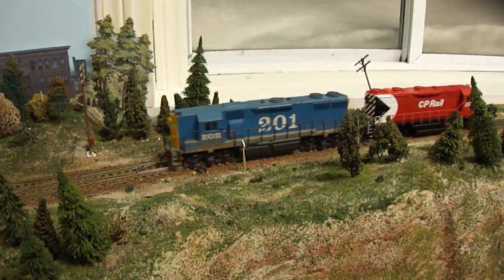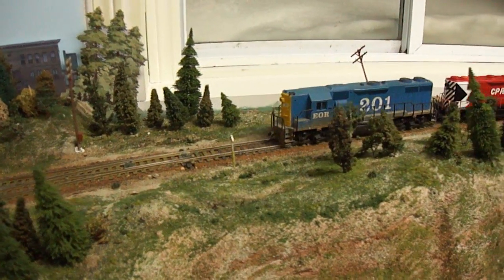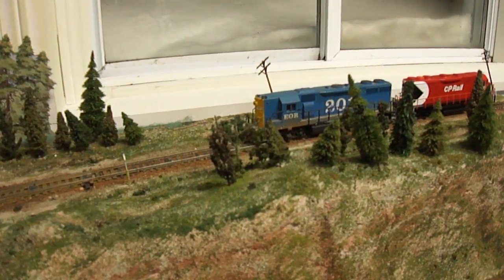You should have looked at the signals. Don't forget, the signals would have told you. Where's it supposed to go? Yeah.